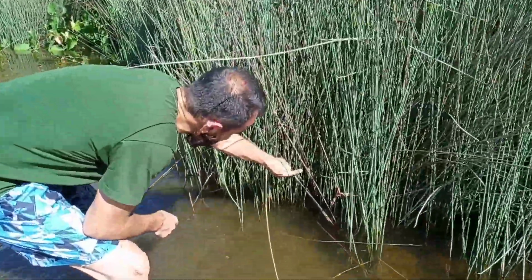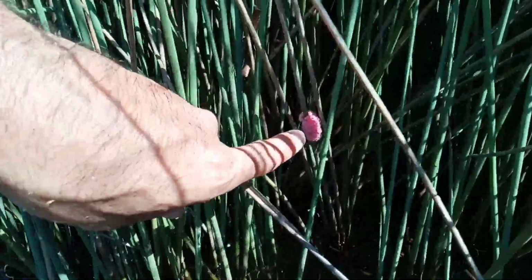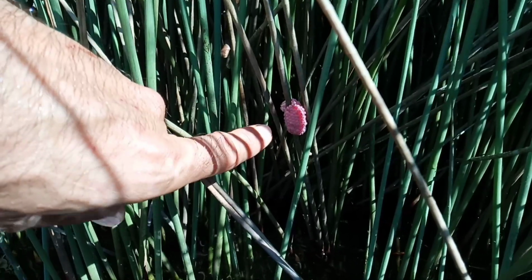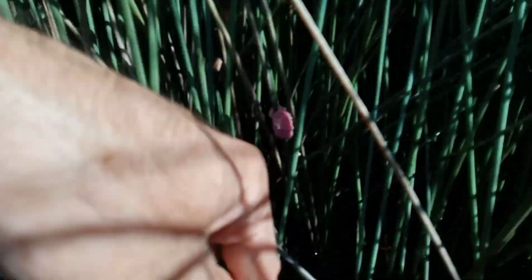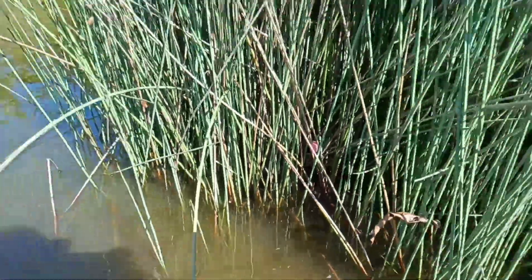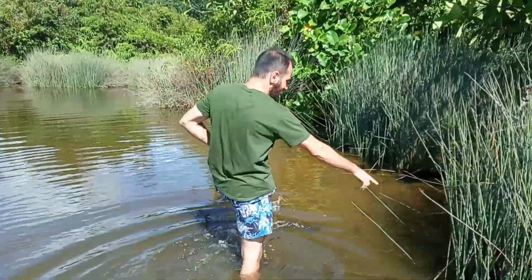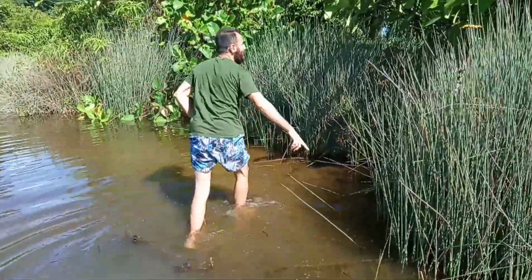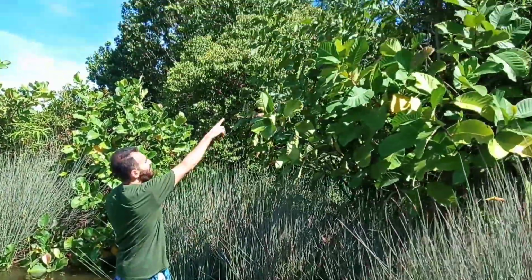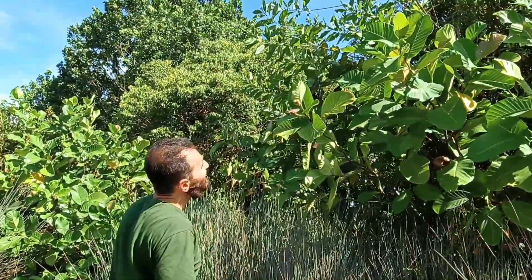And here are the eggs from the snails, very nice. These eggs are laid by snails. They will hatch and fall inside the water and they will go after their lives. Here's another one. And here is a honeybee again. No, it's not a honeybee, it's a big one. It's very nice.